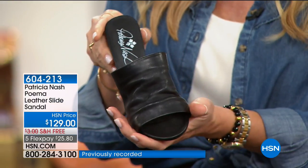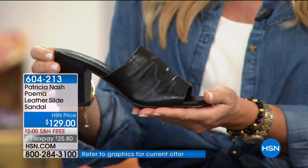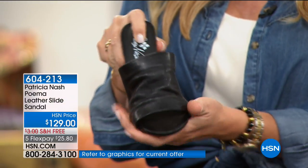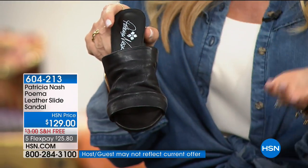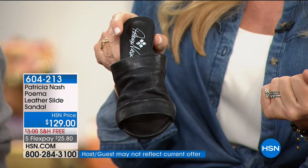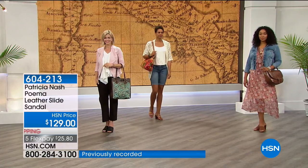Yes. And I've been wearing them now for hours, and they just feel fantastic. All kinds of cushion going in here. So again, it's super, super soft. It's $129. They're brand spanking new today. Free shipping and handling and 5 interest-free credit card payments, but we're gonna head back out to our phones.